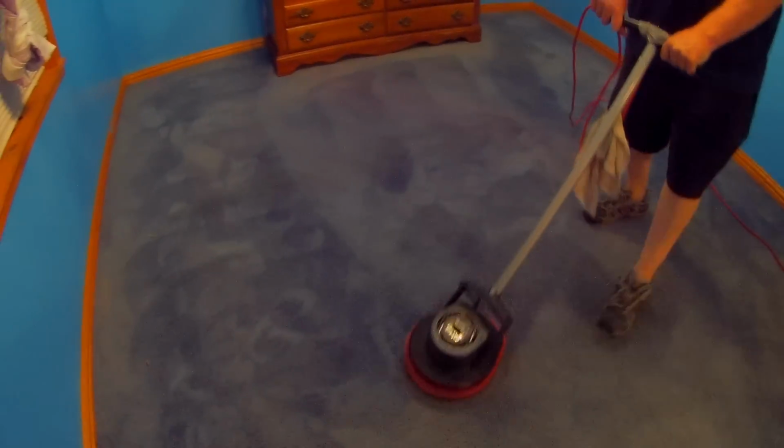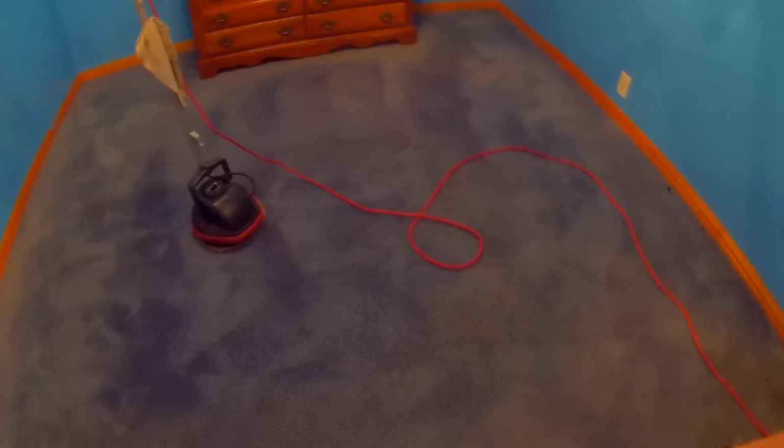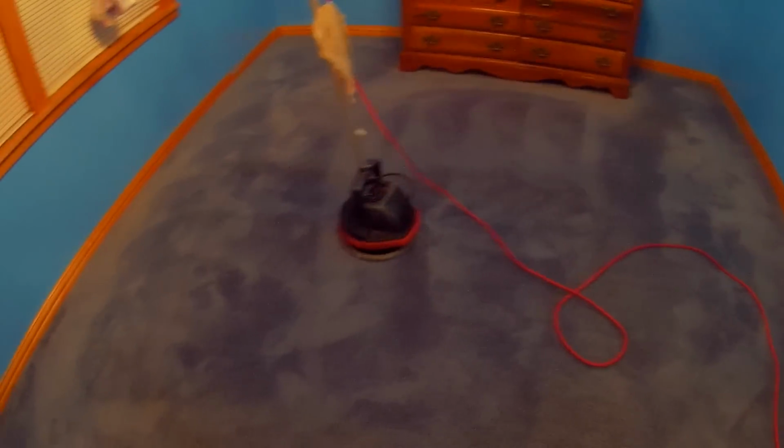Now, if you see any kind of darker and lighter areas, that's the carpet nap being adjusted by the machine. So this room's done. Everything's uniform. I'm going to pause the camera because we got to go get the pre-spray mixed up for that next room. And it's going to take a little while to set up.